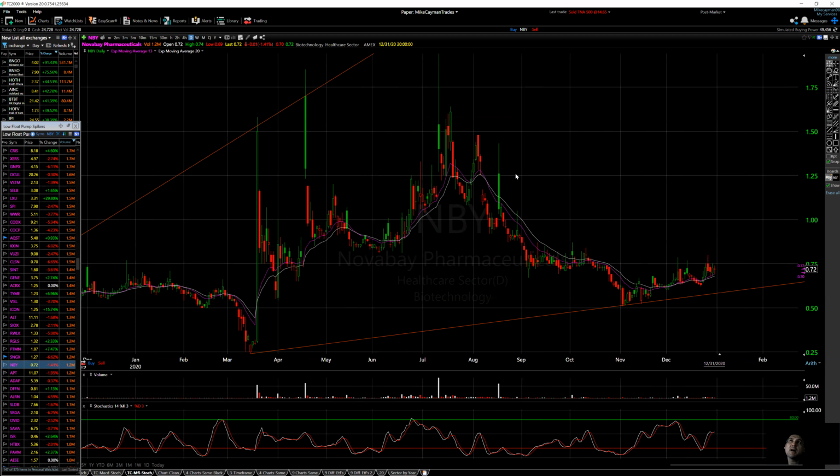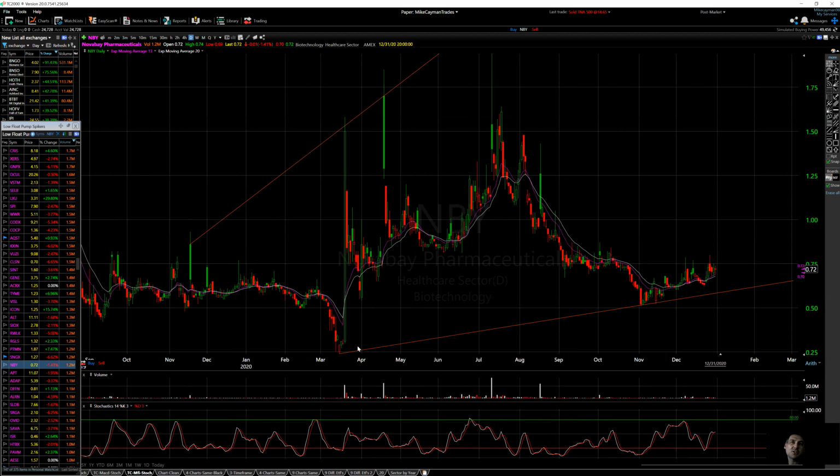This is MBY, Nova Bay, major spikes back in March. You know, this one from a quarter, 125, 175 almost plus. You know, it did hit 175. Came back down to 50 cents or 75. You know, low held here, didn't drop all the way back to a quarter. See this? It did 50 cents.